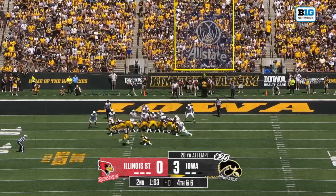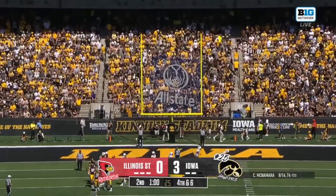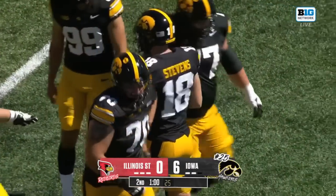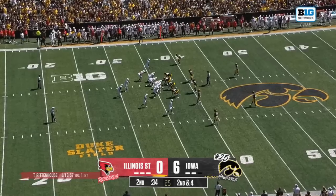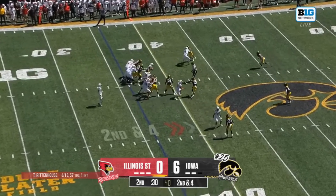Football's in. 28 yards to go with a 41-yard make. Tightness and holds for Drew Stevens, the junior from North Augusta, South Carolina. And Drew Stevens has the points today for Iowa with a pair of made. He doesn't know the system as well yet. 13 games, 126 pass attempts.